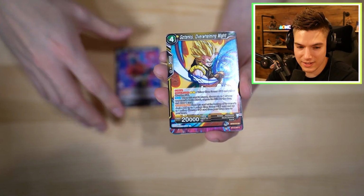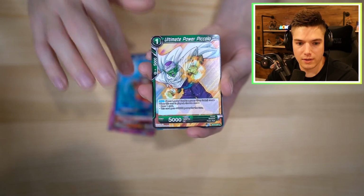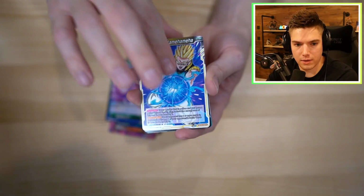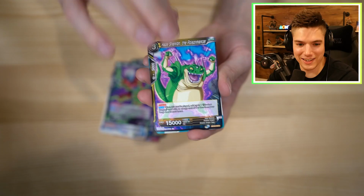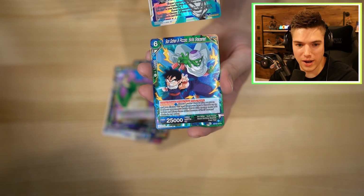Hang on. That's a nice looking Mira. Faithful Servant Mira. Burning Kamehameha. You like to see it. That was a nice looking mirror as well there. Ooh. Okay. Sun Gohan and Piccolo.